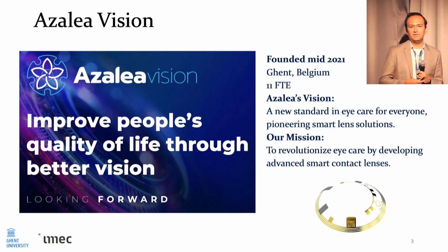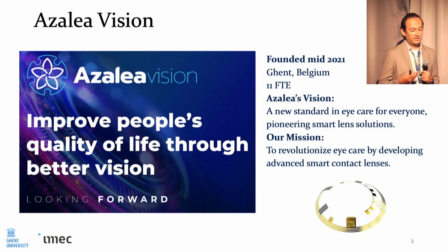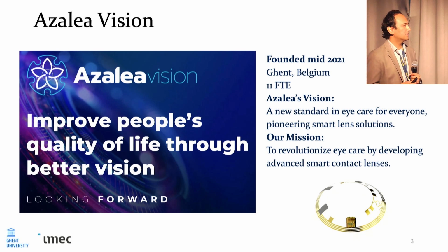So at Azalea Vision, as I mentioned, we're a medical device company. We're about 11 people now based in Belgium, in Ghent. And the main goal is to improve visual quality of patients, and we do this by using a lot of functionality inside of a contact lens. So you will see in a moment we will put silicon chips, batteries, antennas, etc.